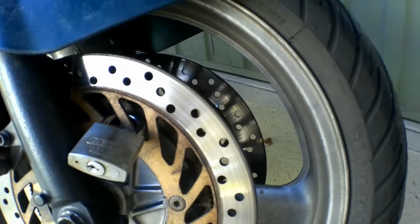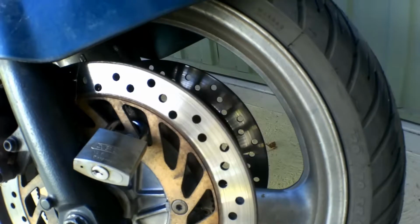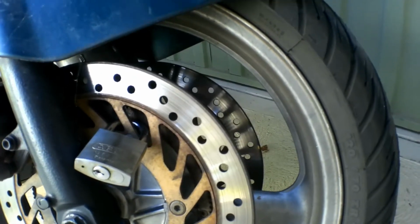Always remember, every little bit helps. So even if it's just a tiny lock, it might be just enough to deter someone from finishing your bike.